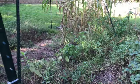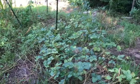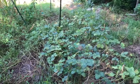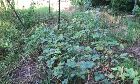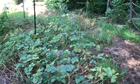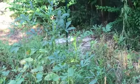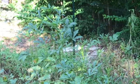We do have some peppers coming in. And then over here we have our Texas cream peas. And I am picking them as a dry bean this year. I've already gotten several of those. We also see some okra there. Another okra blooming. We're getting ready to bloom.